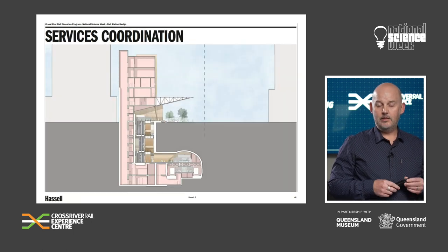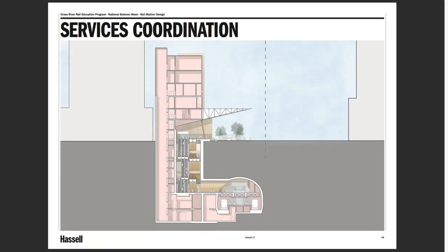And finally, in this sequence, it's just really talking about the importance of services coordination. It's probably our biggest challenge on projects like this, where the below ground spaces are extremely tight. It's very expensive to construct and mine in that environment. So we need to very carefully plan, coordinate, and position all of the services during that process.